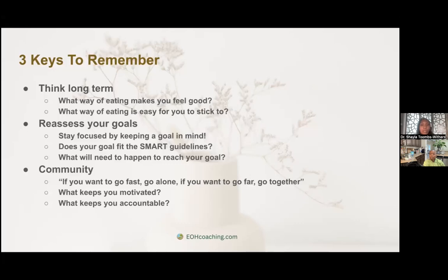And so just a couple of things that I'm going to touch on is thinking long term. Like I talked about, what way of eating makes you feel good, what's going to be easiest for you to stick to. Chef B is going to share with you those easy meal prep things so that you can see how easy this is to put more plants on your plate.